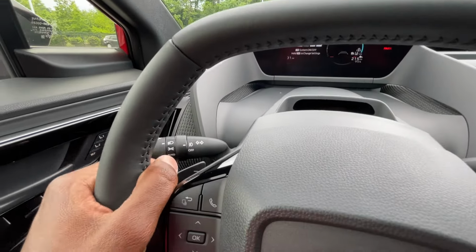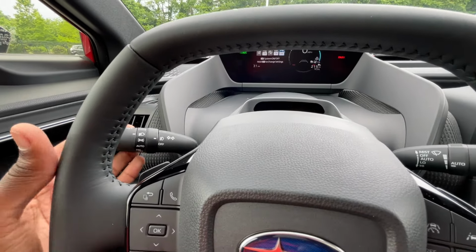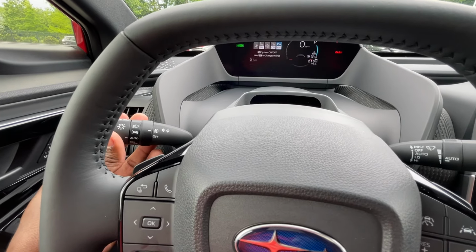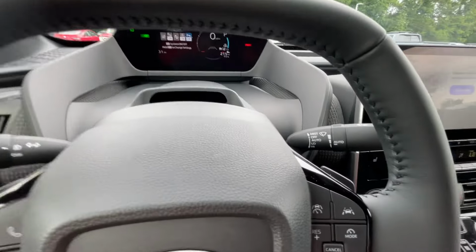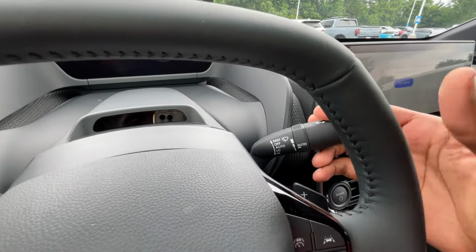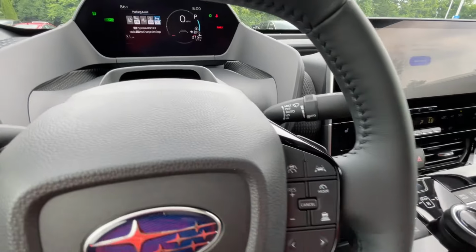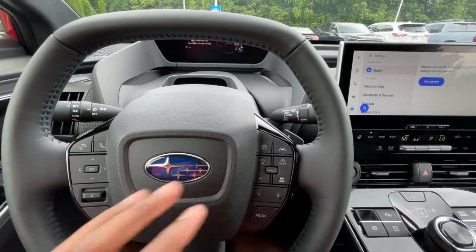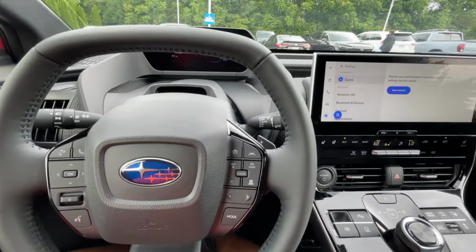But back to the steering wheel, blinkers, high beams, flash. You have your auto lights, and then you can turn the daytime running lights off there. Fog light toggle. And then over here we have our automatic wipers, one time off, auto, low, high. We can adjust the auto sensitivity here. And then we do get paddle shifters behind the steering wheel. And I'm assuming that's for the regenerative braking. We'll test that out in the test drive.